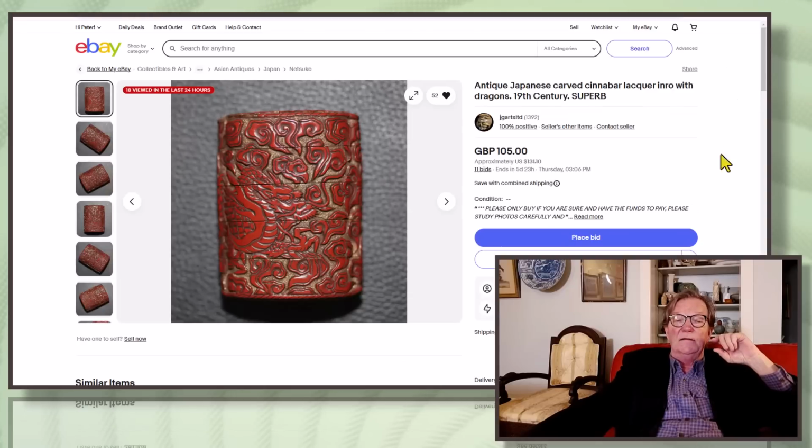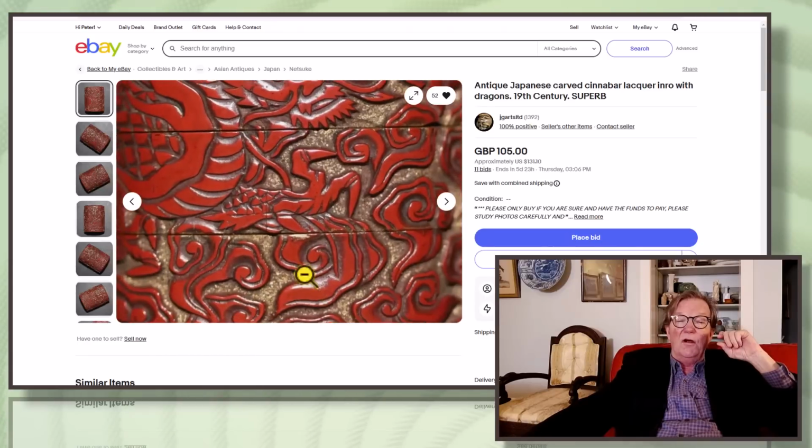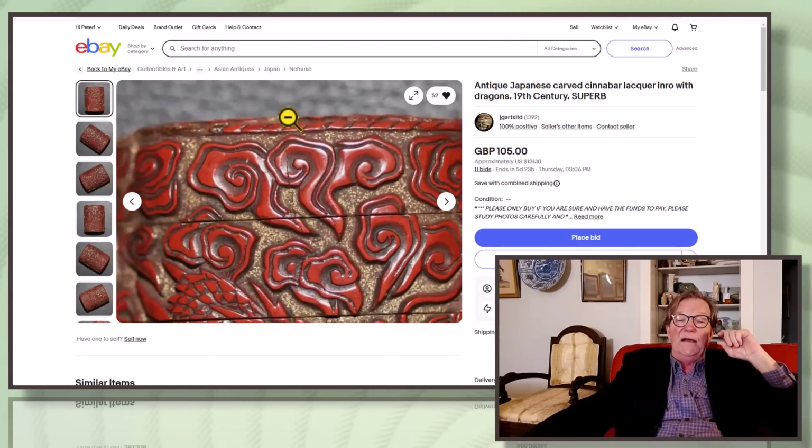And then last is this. This is Jagarts Limited over in the UK has this. This is a very nice little Japanese, probably Edo period, 19th century Edo period Enro with a dragon on it. This is a nice box. Very, very nice, very smooth.